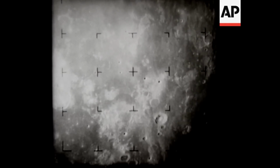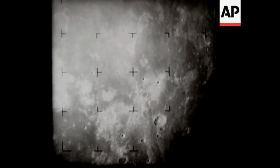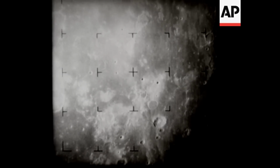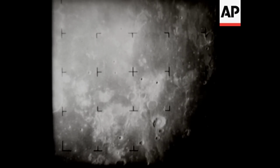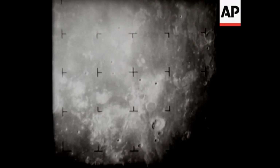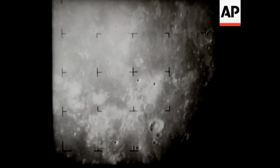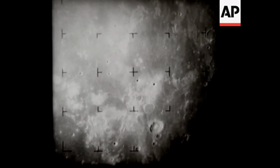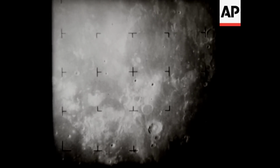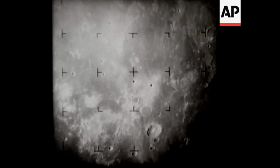1,052 miles from the moon. 13 minutes from impact. 1,003 miles from the moon. Note that we appear to be zooming in on the area in the upper right-hand part of the picture. 11 minutes to impact. 873 miles from target. The large crater at bottom right is Borealis, which has a diameter of 40 miles.